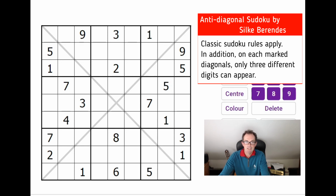Now on screen what we've got is an anti-diagonal Sudoku, so don't be confused. Sometimes when you see these lines in the grid, that indicates that we need to have the numbers from 1 to 9 on the diagonals as well. That is not the case in this puzzle.